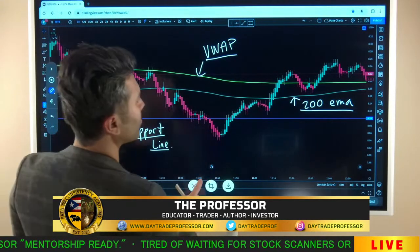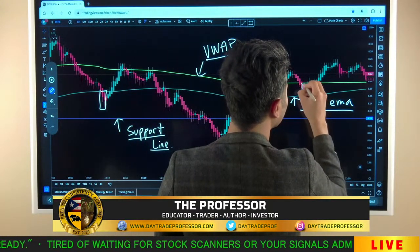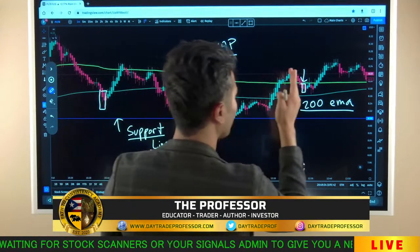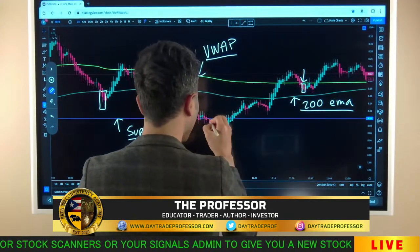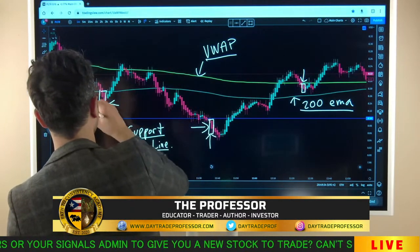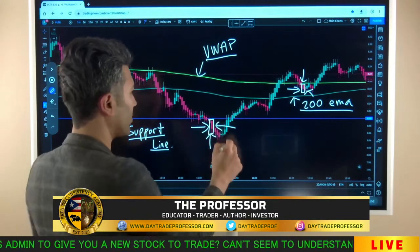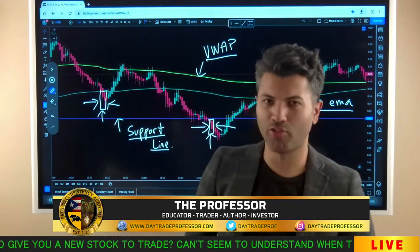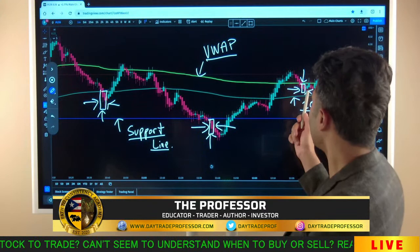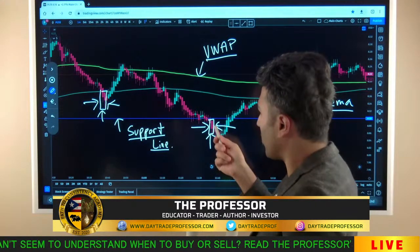I need more data. Hold up. No, I have enough. Below the 200, below the VWAP, below the support line. The candles that I put a square around, the first one, as you can see, is below the 200 EMA. This one is below the 200 too. Doesn't even matter. Below the EMA, below the VWAP, below the support line.